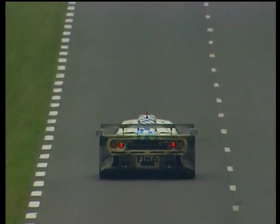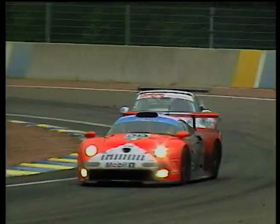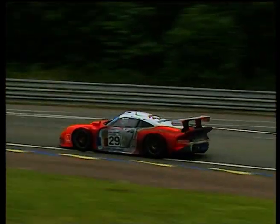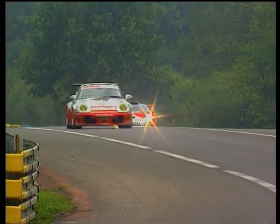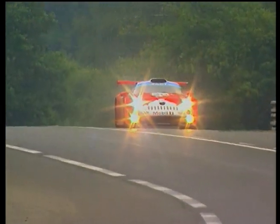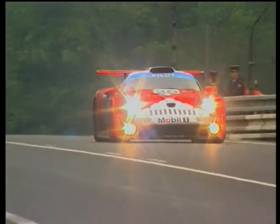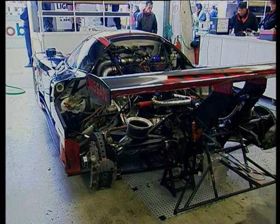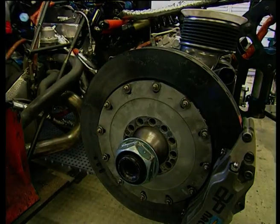It's 8:15 a.m. The second best customer Porsche goes out. It has motor problems. In the Nissan pits, two of the three factory cars have now called it quits.